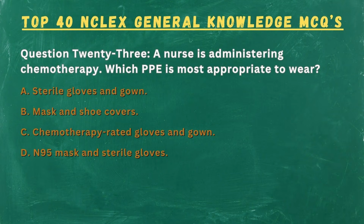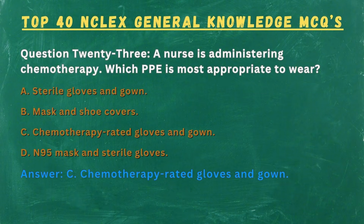Question 23. A nurse is administering chemotherapy. Which PPE is most appropriate to wear? A. Sterile gloves and gown. B. Mask and shoe covers. C. Chemotherapy-rated gloves and gown. D. N95 mask and sterile gloves. Answer. C. Chemotherapy-rated gloves and gown.